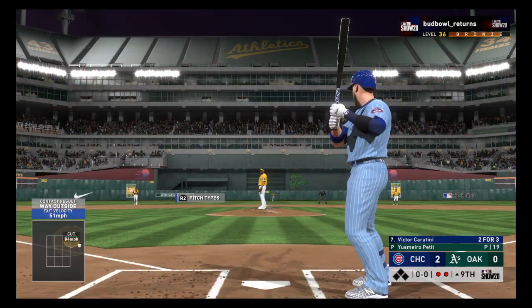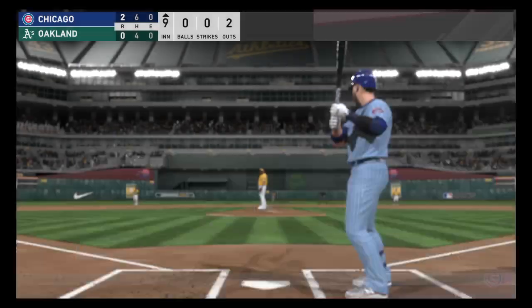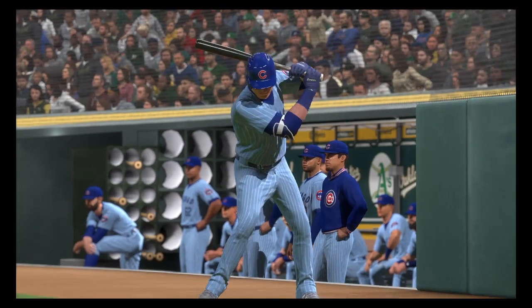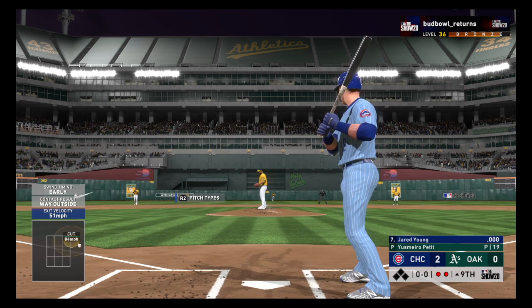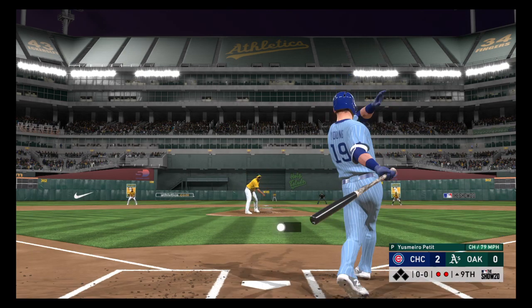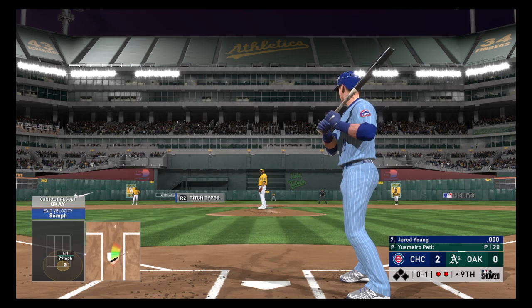Next to bat will be Victor Caratini. Two for three with a double on his line so far. Jared Young will get the call to pinch hit here as we'll see what he can do with two out and the bases empty. Jared Young. Strike one to start the at bat. Bases are empty here with two men out.